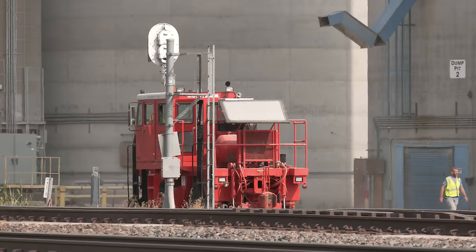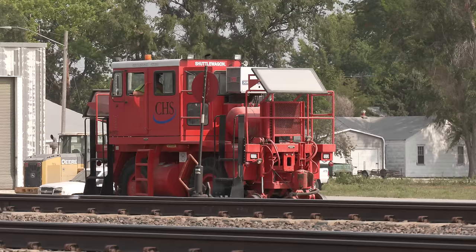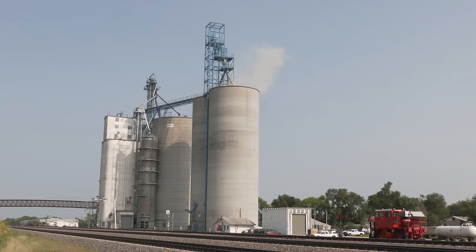At Overton, a trackmobile owned by CHS Co-op has just finished shuttling hoppers at the grain elevators. The co-op has over a dozen elevators in south central Nebraska, three of which are on the Kearney Sub. The other two are at Elm Creek and Kearney. We arrive at 5 o'clock, and the town siren announces it's quitting time.